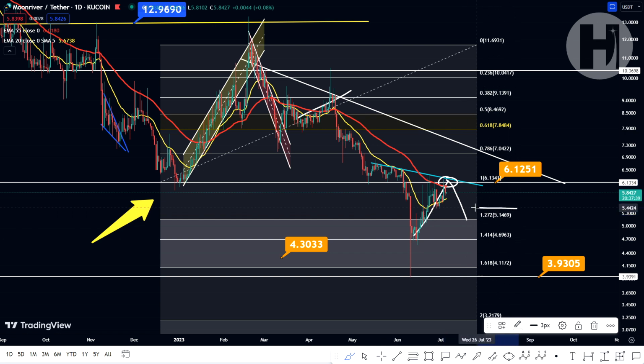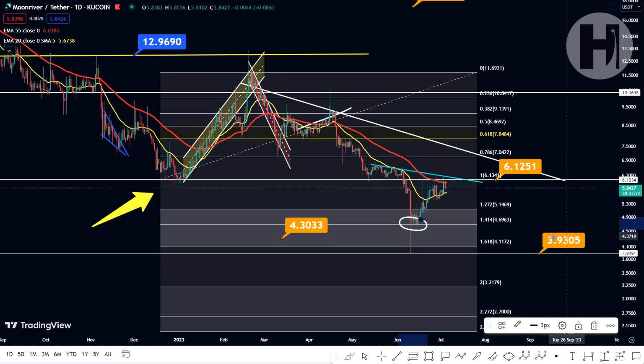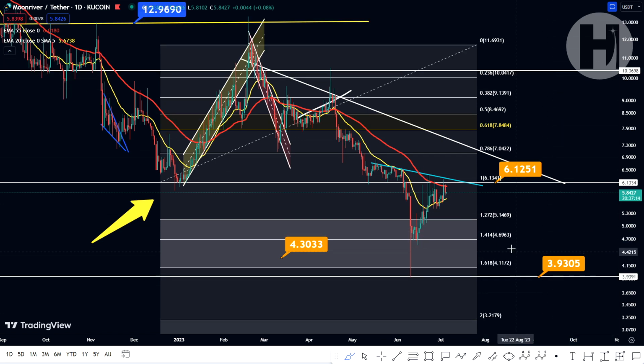So hopefully $5.145 can hold us as support. If that happens, that's perfect. A double bottom pattern would also be appreciated if you want to retrace back down to $4.69. But losing this low would be negative. We don't want to be losing this low. If we do, $4.11 and $3.93 are going to be your massive support levels here based on this Fibonacci retracement.